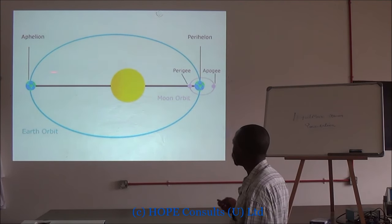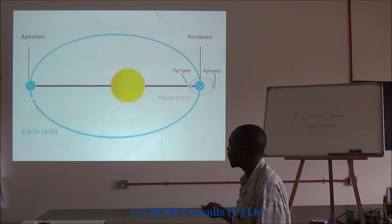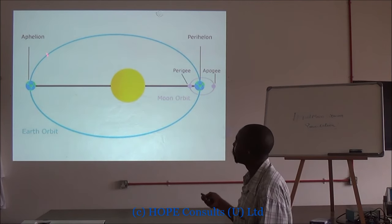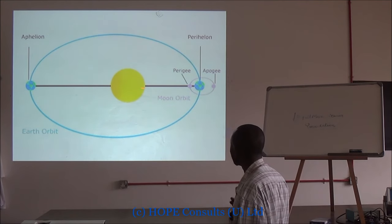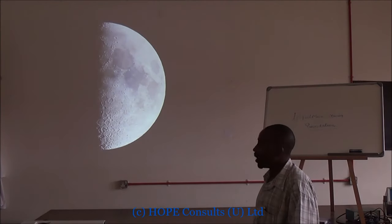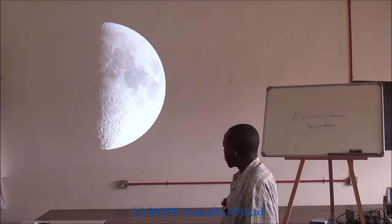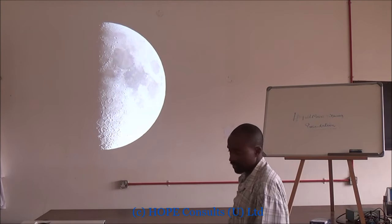And of course, these two points of the orbit: when the Earth is far away from the Sun, like this July 2016, we are in aphelion. And when the Earth is nearer, we call it a perihelion. This is the first and third quarter. This is how the moon looks in those two quarters.